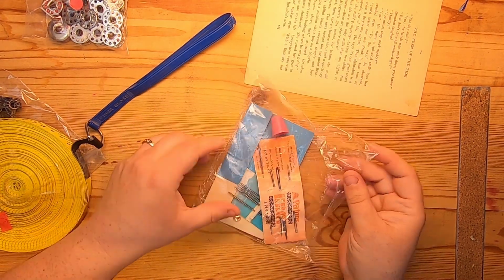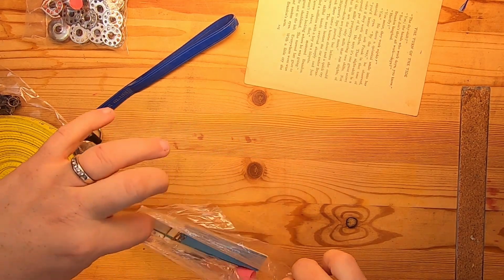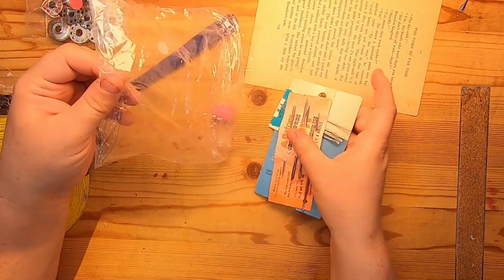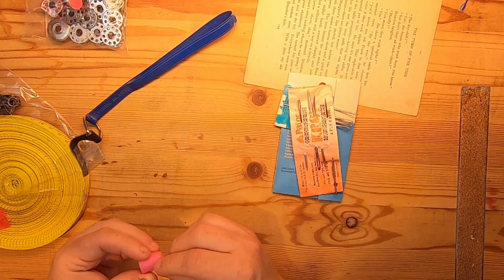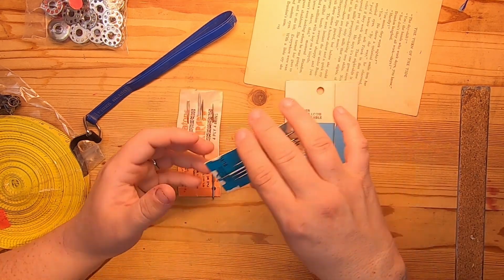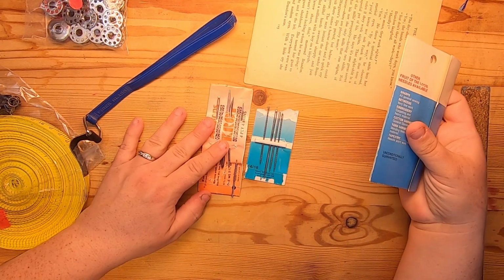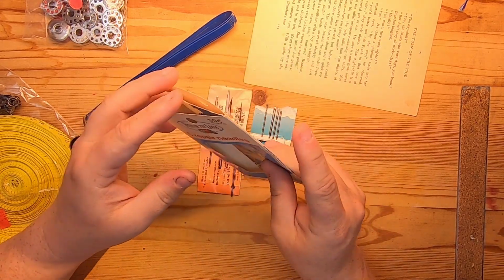Then this is a baggie of random sewing stuff, which I always pick up, because I always need big needles and other stuff. So I'll get rid of this plastic thimble. I don't really think I need that for anything. And I'm not a thimble user. I'm just not. So lots of big needles, and more big needles. So that's great. I always need big needles.